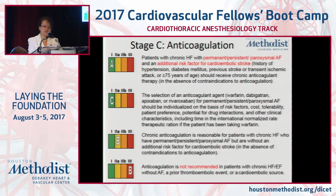Anticoagulation does come with a grade A recommendation for those with permanent, persistent, or paroxysmal atrial fibrillation, which is an additional risk factor for cardioembolic stroke. But if they don't have any defined risk factor that you need anticoagulation for, having heart failure itself is not an indication to put them on systemic anticoagulation, so it is not recommended.